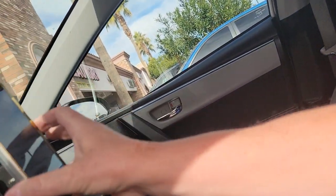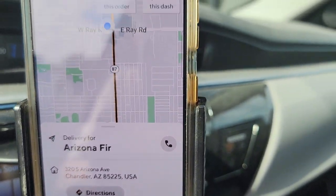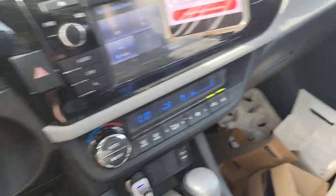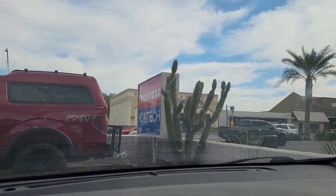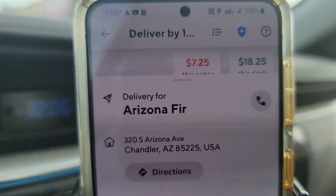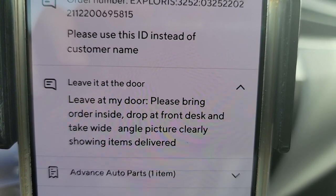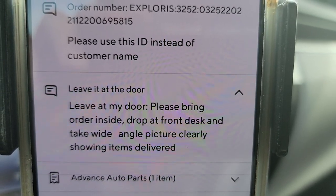Just going down the same main road. Looks like it's going to a business. Arizona Fur. Let's drop it off. Okay, so it's going to a Firestone. So I guess that's what the FIR stands for in this. But look at what it says here. Leave at my door. Please bring order inside. Drop at front desk and take wide angle picture clearly showing items delivered.